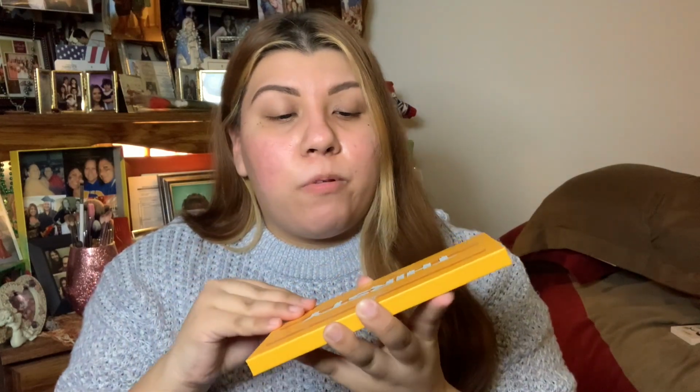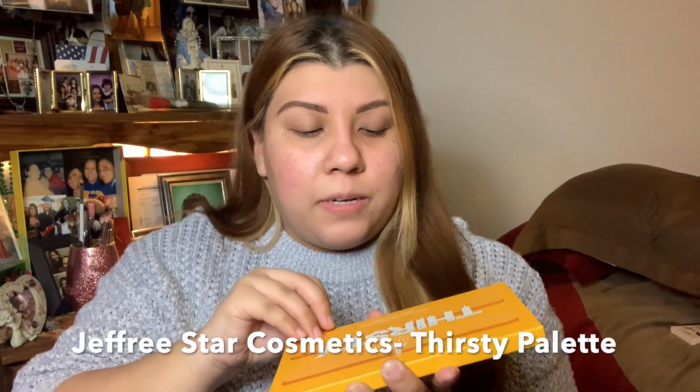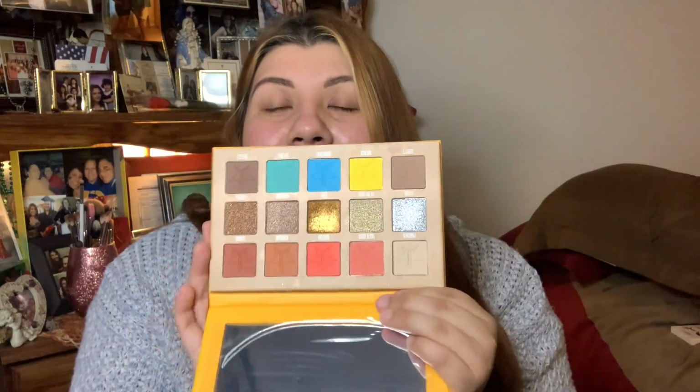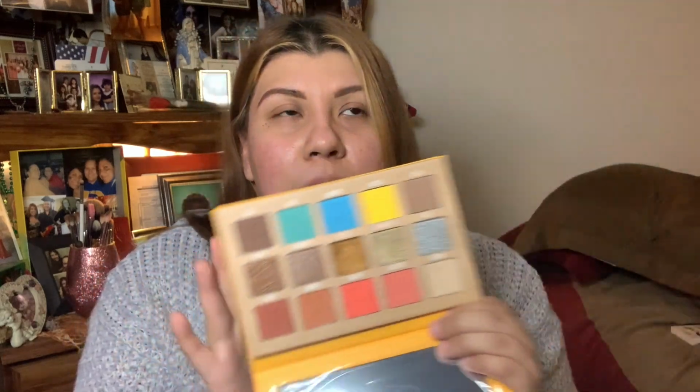All right, so like I said earlier, I did already put my moisturizer on, so I don't have to worry about that. But for my eyes, I'm going to be using this bad boy right here. This is the Jeffree Star Cosmetics Thirsty Palette. This was originally discontinued, but ooh, that's so shiny. It was originally discontinued, but they did bring it back for a little while. I'm not too sure if it's still on his website.